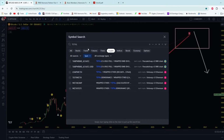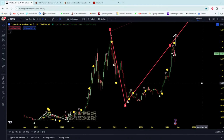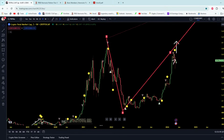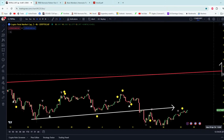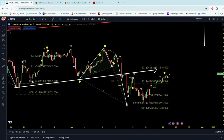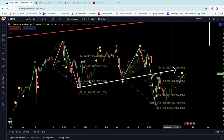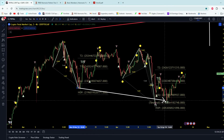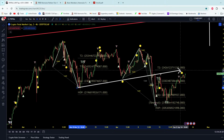Let's look at the total index. Crypto total market cap. Here you go. This one, a lot like Bitcoin with a dot. Also, 4-hour patterns. There you go. Another situation, two crabs. In this case, though, the total is a little different than Bitcoin's chart because we already did the dance. We did the 1-2, so by definition, that's a 1, and there's target 2. There's some bearish confirmation. We're not at target 2 yet.